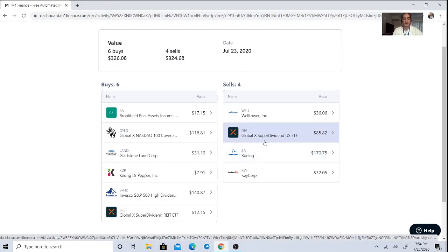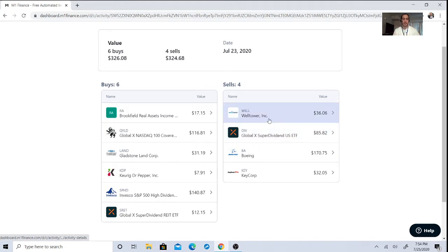Global X Super Dividend ETF, I just wasn't happy with the way it fluctuated and how it's done against the S&P. So I got rid of that one. Welltower, I probably will buy in the future. It's just not really worth it at the moment to buy. So KeyCorp, KeyBank, I actually sold it on here, and I bought KeyBank on my E-Trade dividend portfolio. I got about 10 shares right now with them, but in the long run, it gives off a 4 to 5% dividend. It's not too bad against the S&P, and I always go through the phrase "take it to the bank." So that's one thing that's really important with your dividend portfolio.